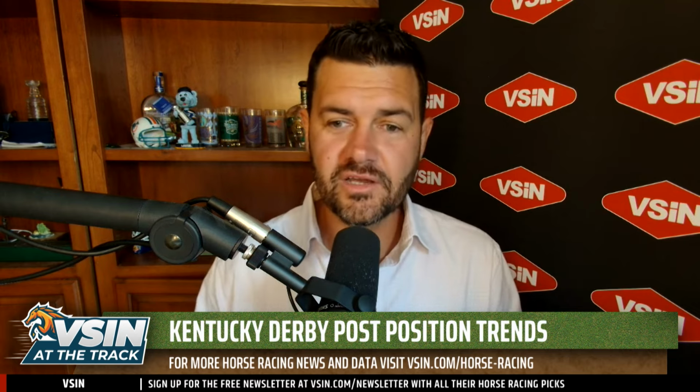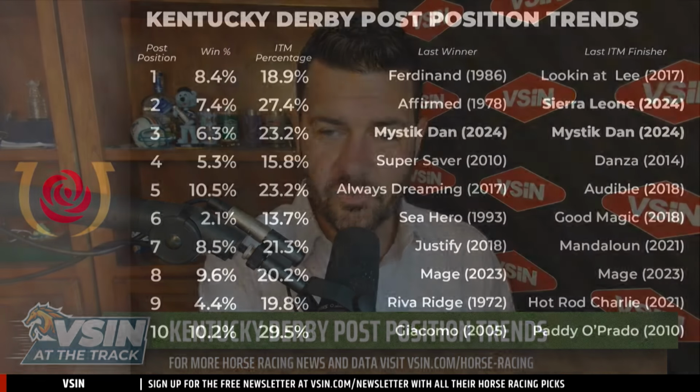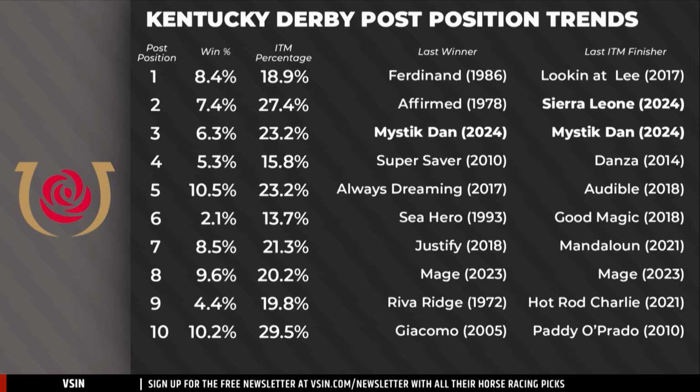Now, let's take a look here at the first 10 post positions that we're going to see in the Kentucky Derby. So 1 through 10, and historically how well they have won the race. You're going to see that there with a percentage, and then how much they've hit the board. So in the money, first, second, or third. The last winner is in the third column, and then the last horse to run in the money is the fourth. And we start out here with the inside.